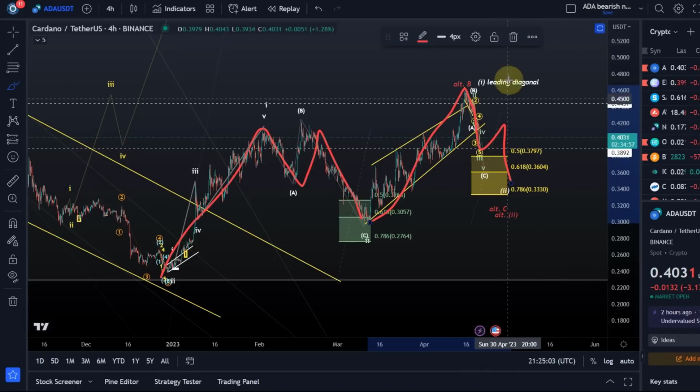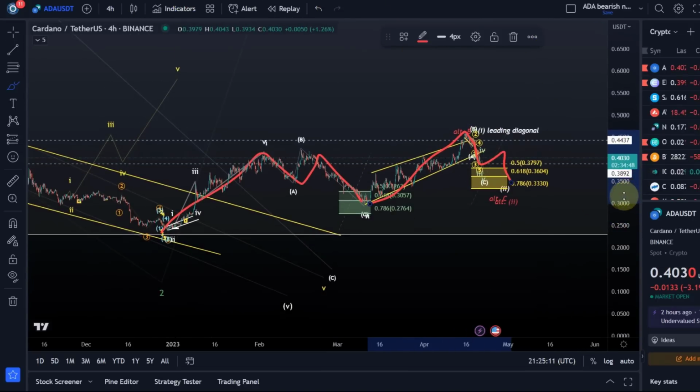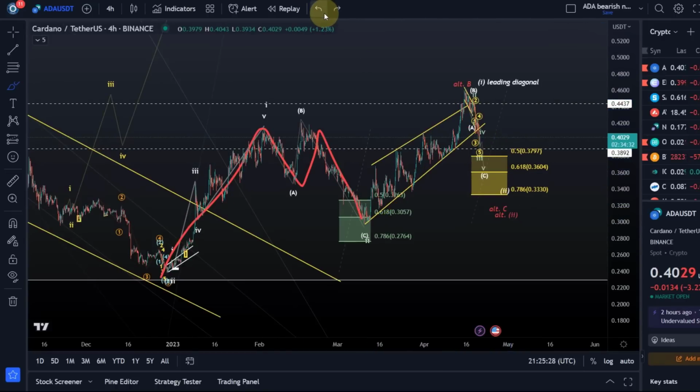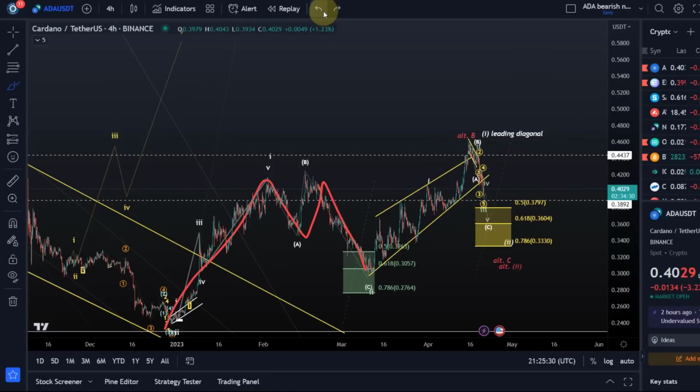It just seems that the third wave for ADA wasn't really ready yet. But it would still mean that we are in the higher degree third wave. It's just that in the third wave, we've completed first a leading diagonal, which is getting corrected now, which is in line with crypto seasonality, which is typically quite weak in May and June.